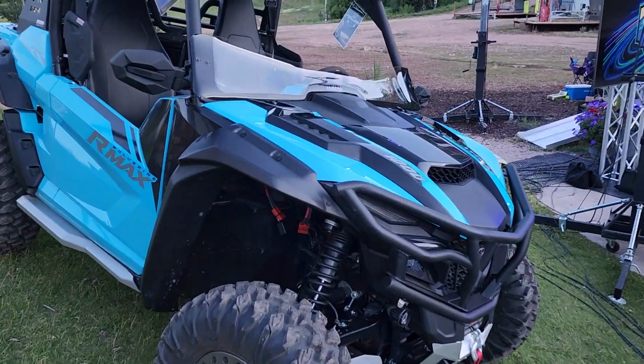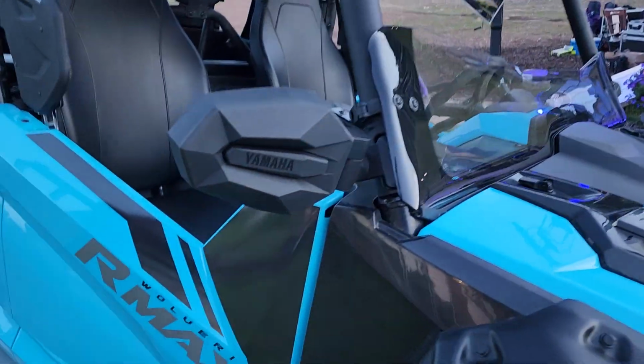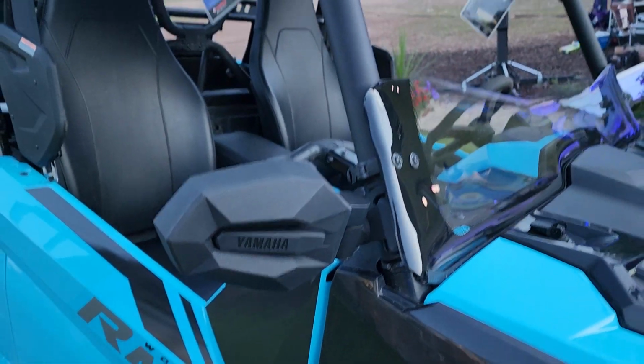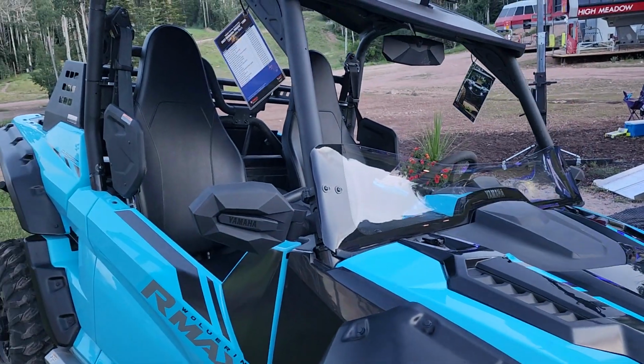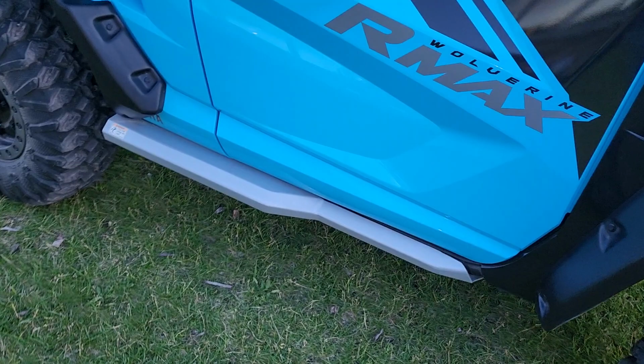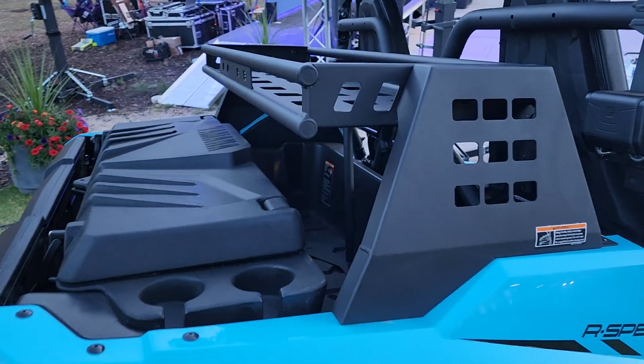About some new accessories with the half windshield. Yamaha fold-in mirrors. They do complement that rear mirror really well. Some accessories you're used to with the rock sliders. About some more storage on the back. This is OEM.